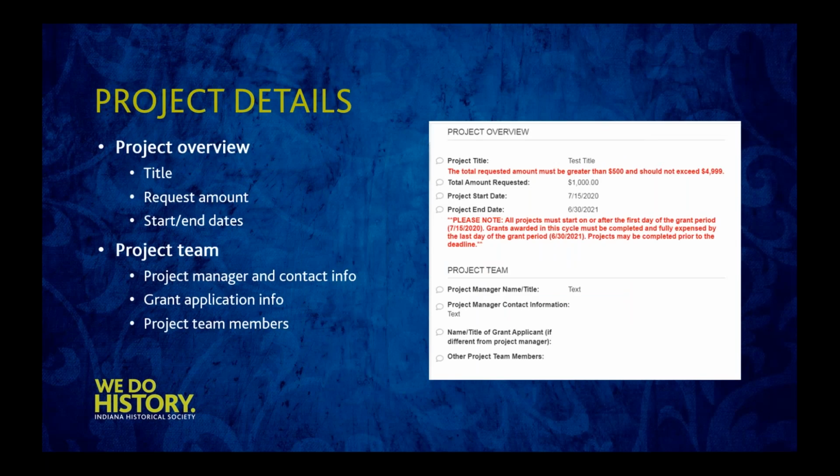The first sections of the application involve important details about your project, the overview and the team. In the overview section, provide your project's title and the total requested amount. Conventional wisdom dictates that an organization should request the highest amount available when they apply for a grant. You know, the idea is, why would you leave money on the table?